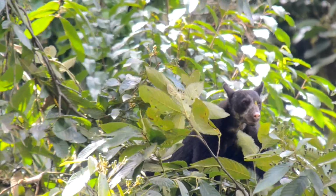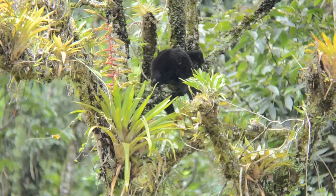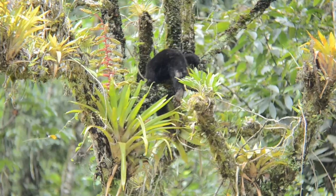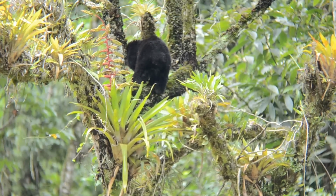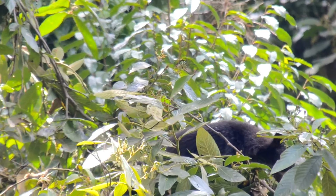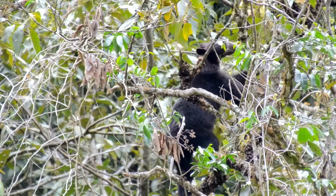Dos niños. We've got two spectacled bears here, a mother and a baby. This is one of the hardest mammals in the neotropics to see. One of the hardest mammals, spectacled bear. And we're seeing one right now. Come out here looking for Andean motmot, and we've just got the prize of our lives here.